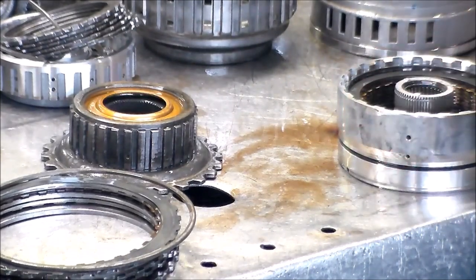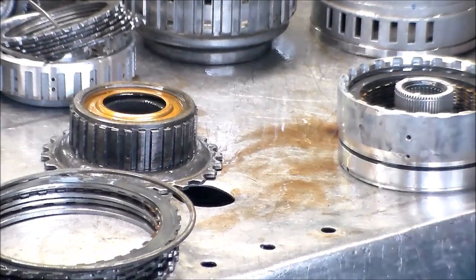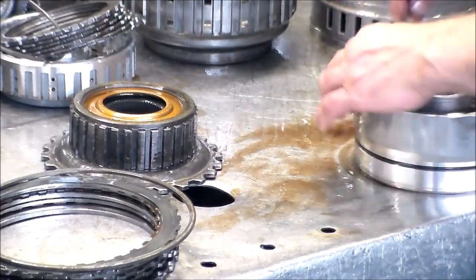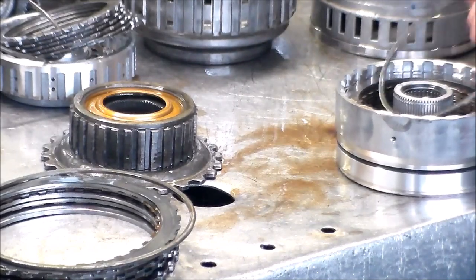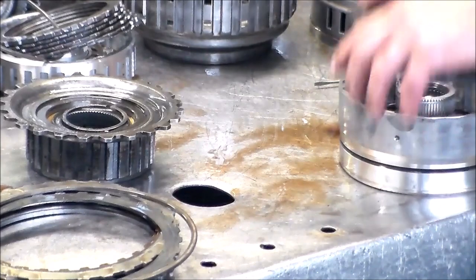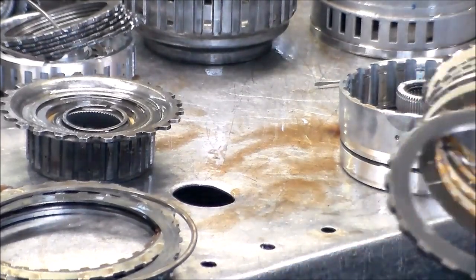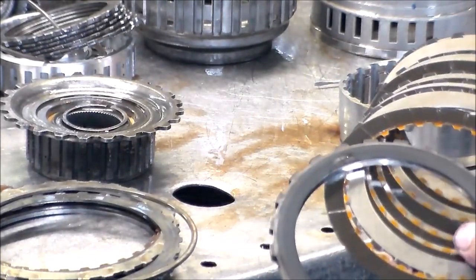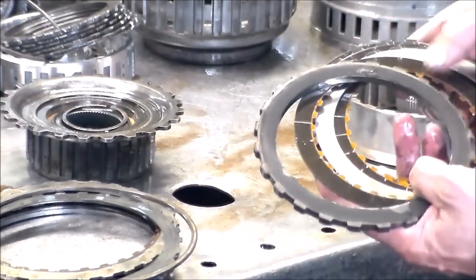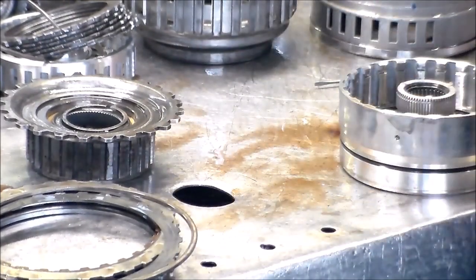These F clutches, I always change them, like I said. But this one seems to have a little too much play in it. If you look at the clutch, it looks very good, but when you stack up the new one, you're going to have half the amount. So these clutches can look good but be worn out, is what I'm getting at.